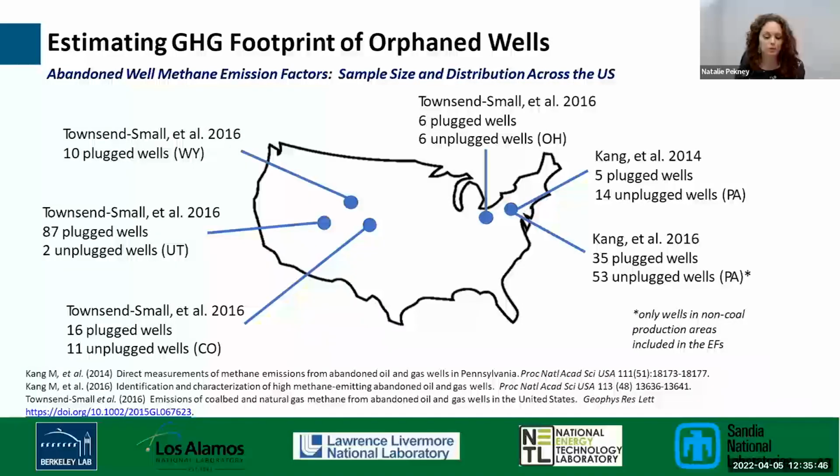To go into a little more detail, this map shows the data sources for the emissions factor estimates, where the emissions measurements were made, and how big the sample sizes were. The coverage across the United States, as you can see, is not great. There are a lot of areas that aren't represented at all. And sample sizes, if you look at the number of wells sampled, are in the tens of wells or less for each area. Graphic of the United States with 6 dots that call out specific locations of wells.